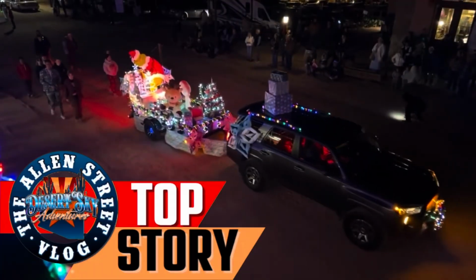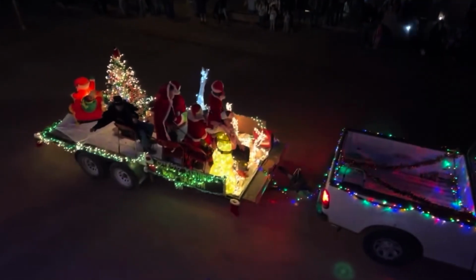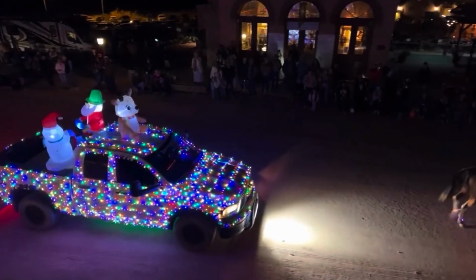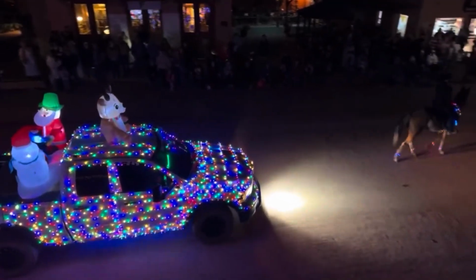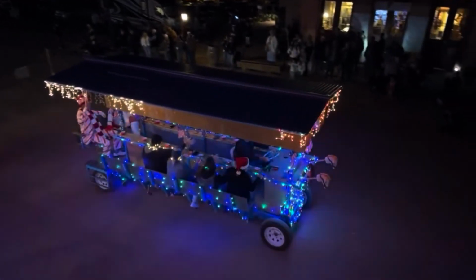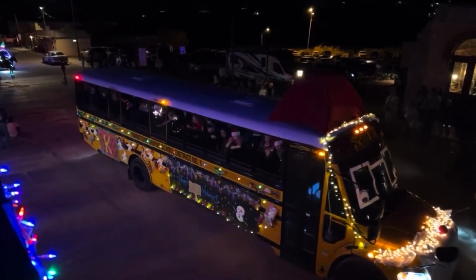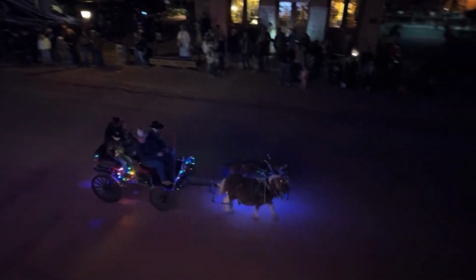But first, the Tombstone Christmas Light Parade seemed to go off without a hitch just a little over a week ago, and that is tonight's top story. The annual Tombstone Christmas Light Parade took place on December 14th, and I really enjoy the Christmas Light Parade, probably my favorite parade of the whole year, and the only one that takes place at night. But this year's parade accepted entries of all different shapes and sizes, some big, some small.